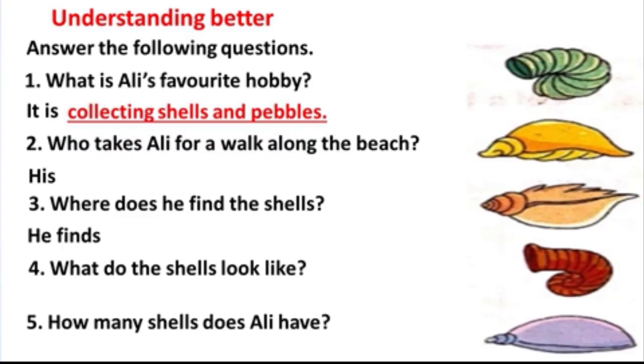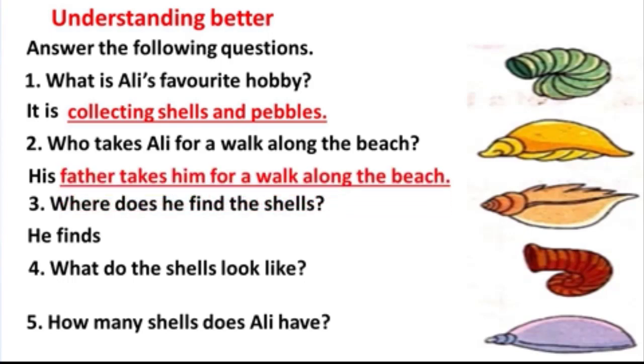Question number 2. Who takes Ali for a walk along the beach? Now think about it. What will be the answer? Yes, his father takes him for a walk along the beach. Question number 3. Where does he find the shells? Now think about it. What will be the answer? Yes, he finds the shells on the beach.